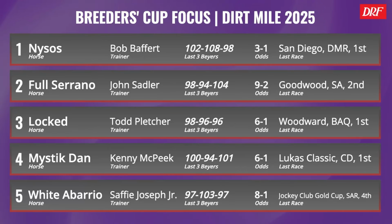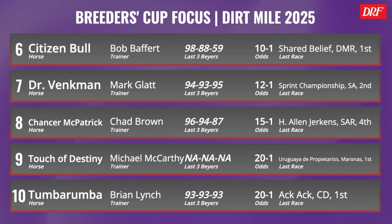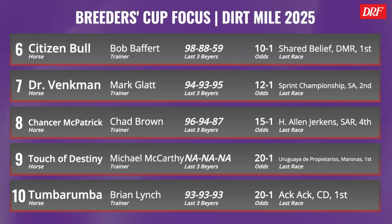Let's flip over to the second page of contenders for this dirt mile and some horses that are going to be bigger prices down towards the bottom of this list. Maybe a horse that we should consider, Mike, is the 3-year-old Citizen Bull, who obviously was a little disappointing through the early part of the year. He was last year's Breeders' Cup Juvenile winner, never kind of went on with it after that, but he did get back to the winner's circle in this most recent start that we'll take a look at, going the 1 mile distance at Del Mar in the Shared Belief.